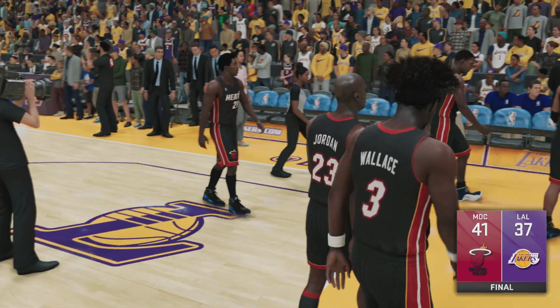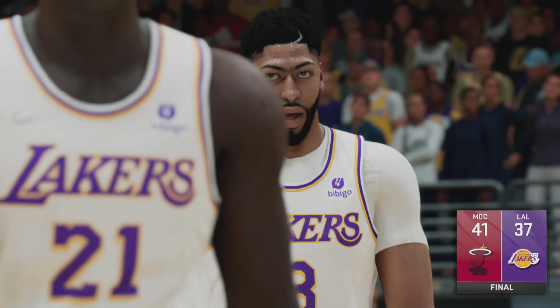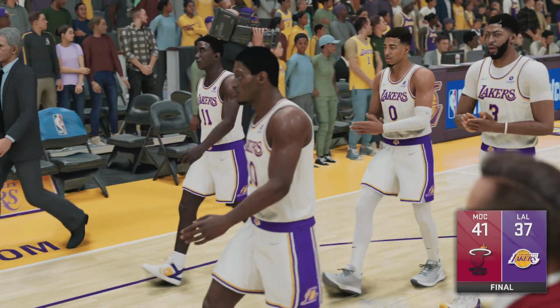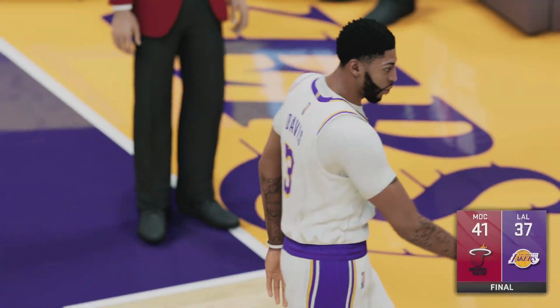Yeah, you know, some teams might buckle under the pressure towards the end. The crowd was so amped up, such a hostile environment. But they stood tall and got the win.